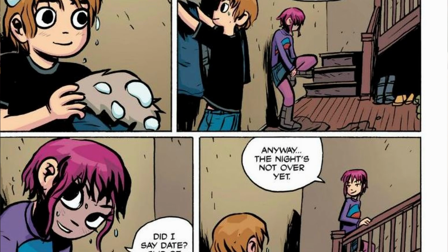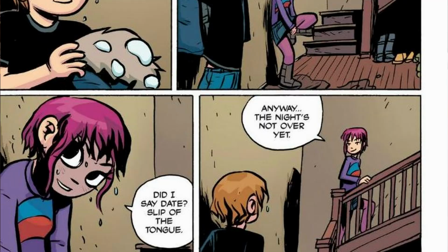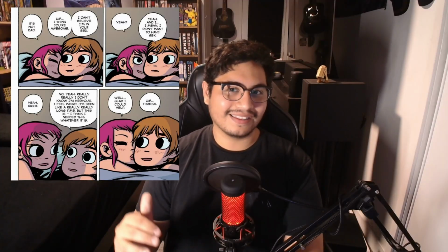Both Scott and Ramona are drenched from the storm, and they end up sleeping together. No, not that kind. Literal sleeping together. My man Scott here is just trying to find love. It's been a whole year since he's had a girlfriend, which he started dating Knives at the beginning of this book, but seems like Ramona's more his speed.